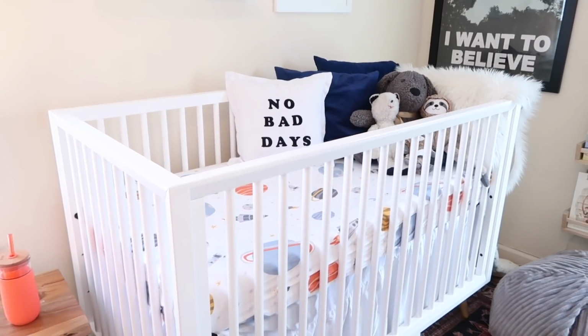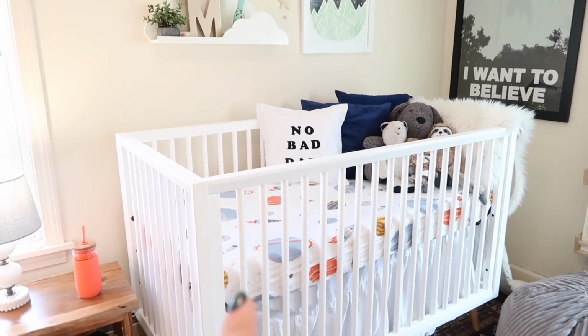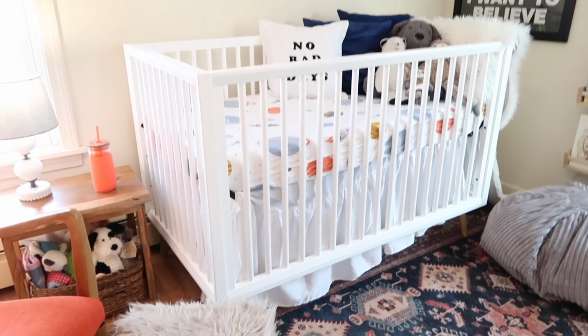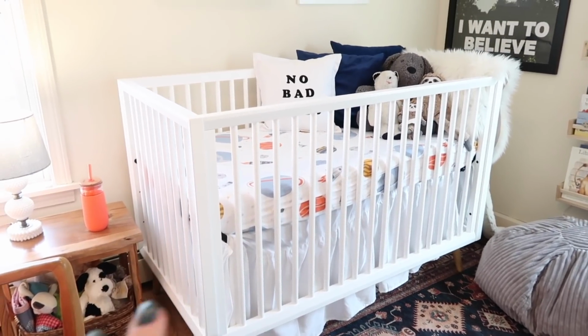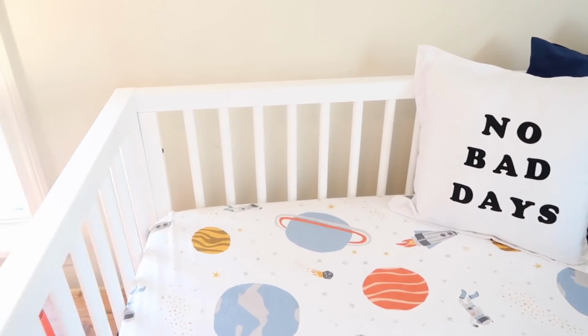Then we have our crib. Our crib is from Target. There was another crib that I'd been eyeing forever, and when I went to go buy it, of course, it was sold out. And I ended up getting this one instead, and I really like it. It's just easy. I feel like it's really versatile, and we did go for space crib sheets.